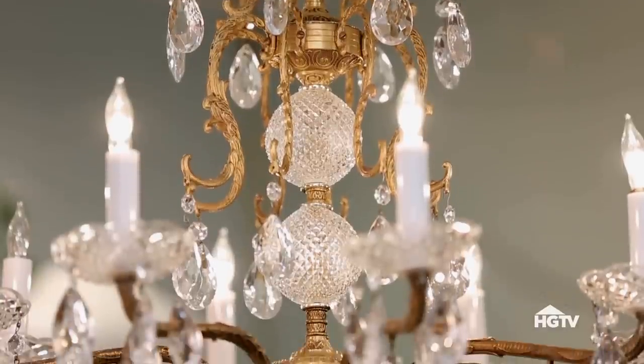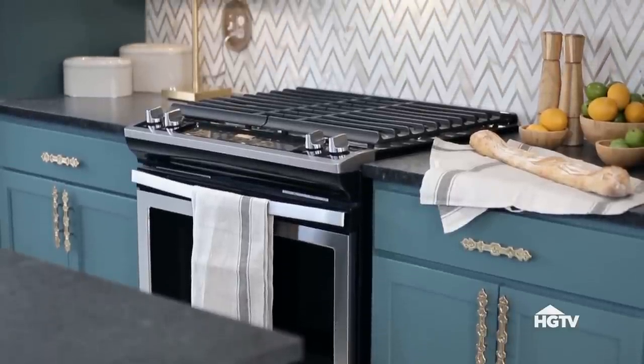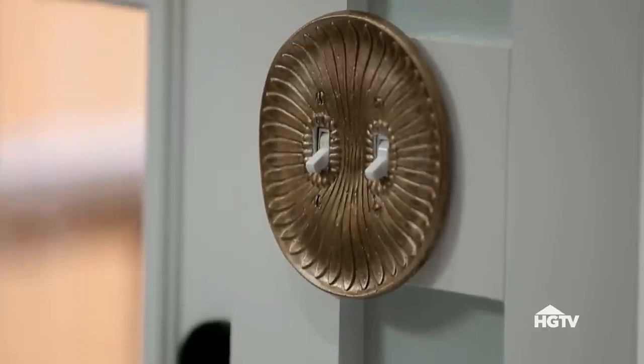Just to come back and see the chandeliers that my mom used to clean all the time and the same hardware on the cabinets and the little things like that, the hardwood floors, the wall switch plates, they did a fantastic job and they looked brand new.